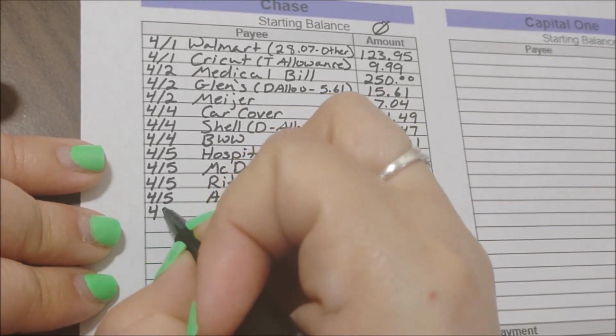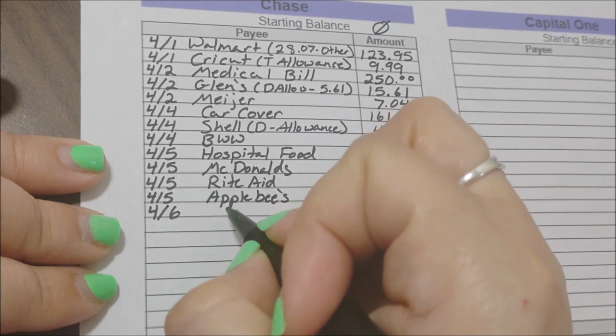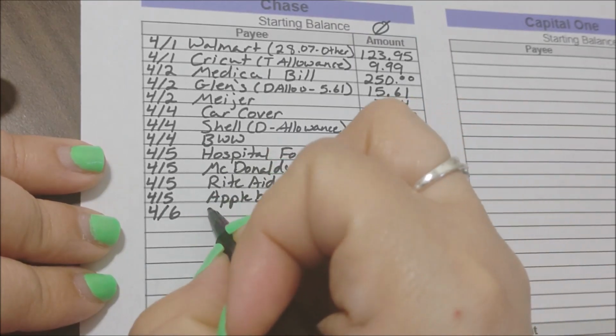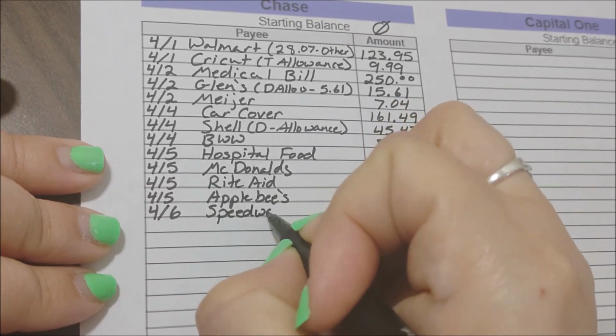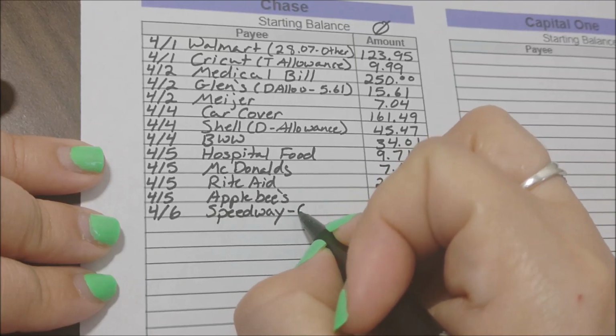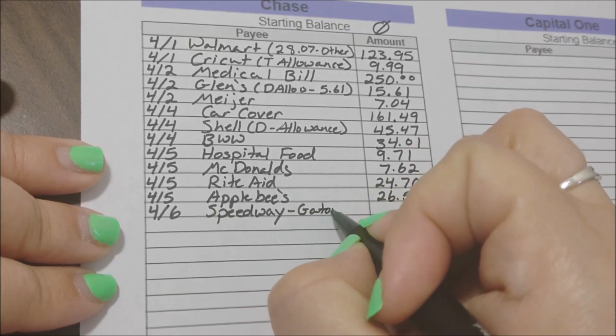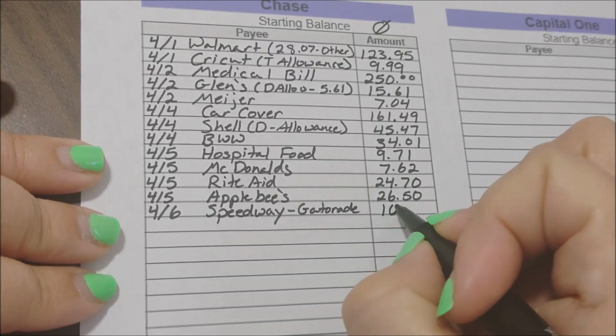And the day after I had surgery, Dane woke up and he had food poisoning. We don't know where he got it from, but he was not feeling good. So we think it was like a mixture of the stress, and I'm pretty sure he ate something bad. So I ran to Speedway and got him some Gatorade. And that was $10.